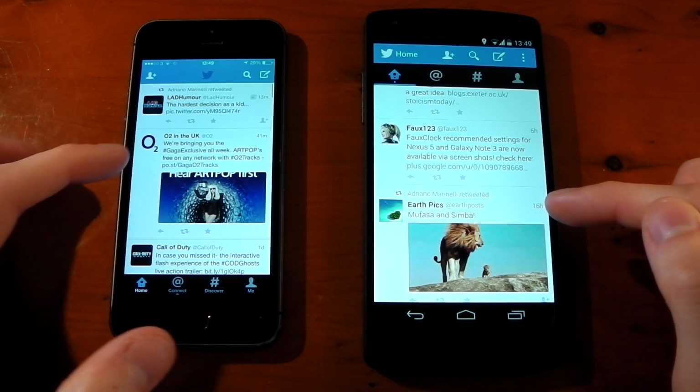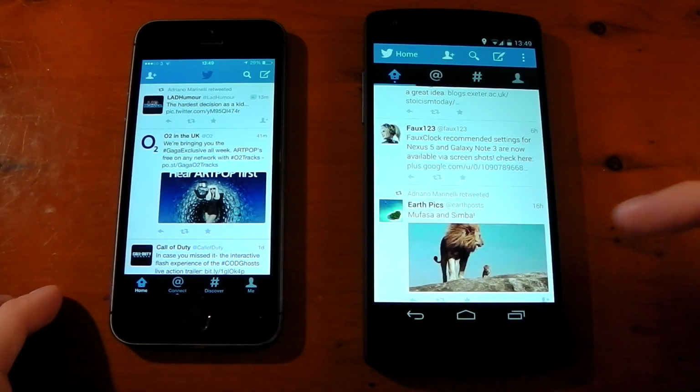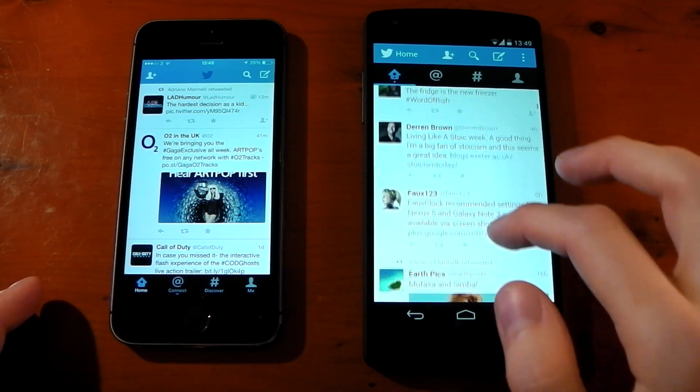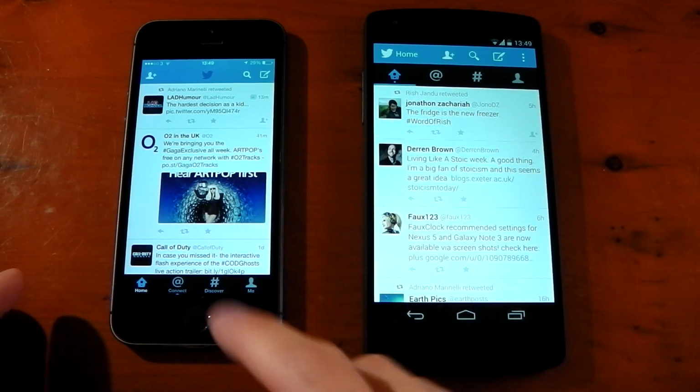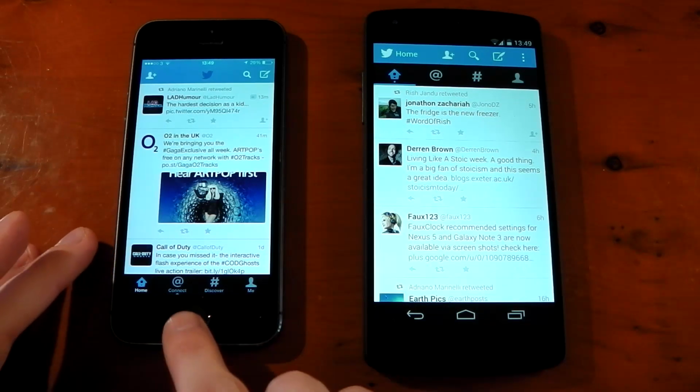Nexus 5 is done. 5S just behind, very, very close between them. It looked like the 5S was going to win there because the blue bar was first, but the Nexus 5 actually loaded up the feed first, so I could actually read the content. But it was very close. The 5S was probably half a second behind. Nonetheless, the Nexus 5 does just win out the round.